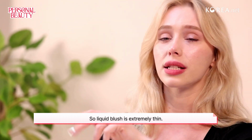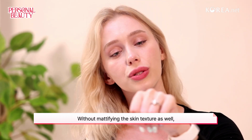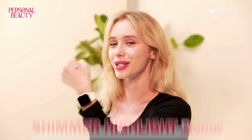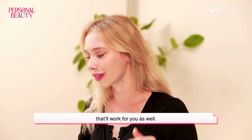So liquid blush is extremely thin. It's very light. It actually feels a lot lighter than a powder without mattifying the skin texture as well, which I really like. This will leave your skin kind of glowy. Oh, there's a little bit of a shimmer in there. I thought I was losing my mind for a second, but there's a little bit of a shine. So if you guys do want a little bit of a highlight situation, that'll work for you as well.